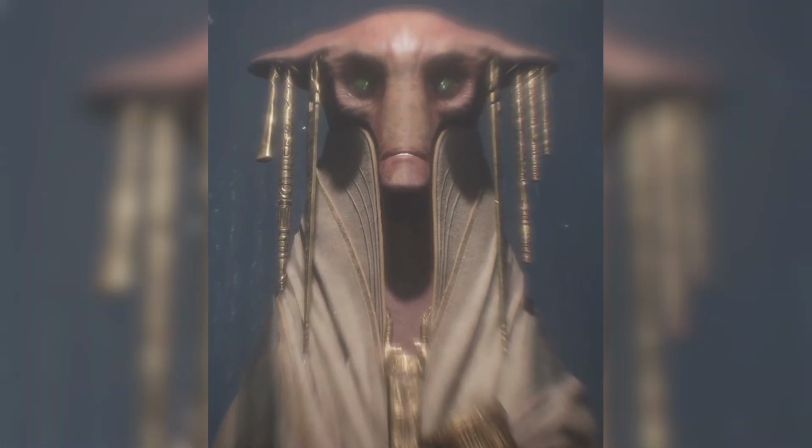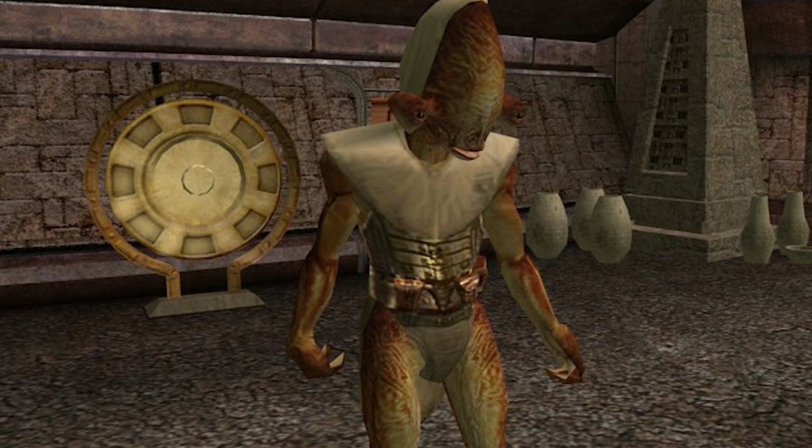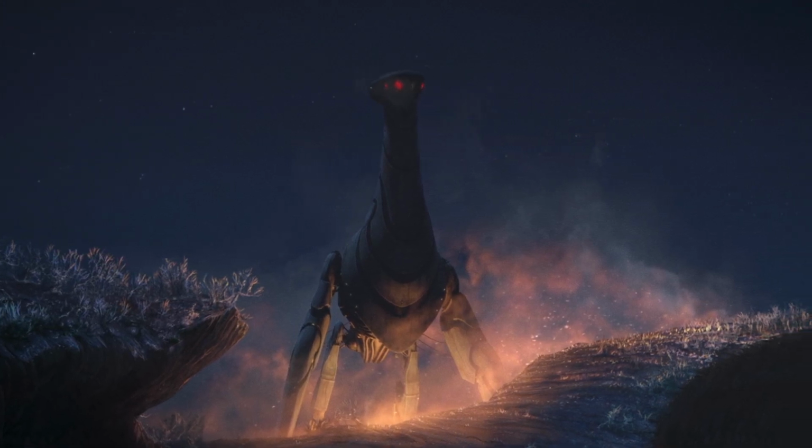So could this be the Zeffo people from Fallen Order? Could it be the Rakatans? Or some entirely new species that we don't know about? Either way, I found that to be probably the most interesting part of the episode.